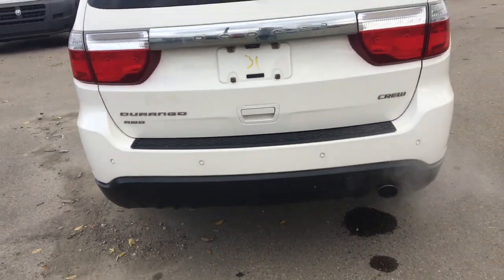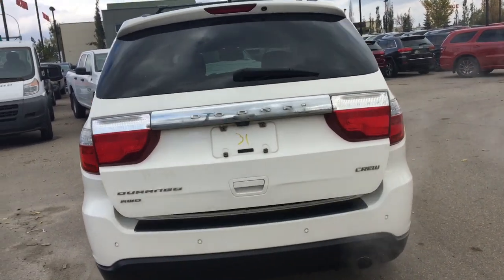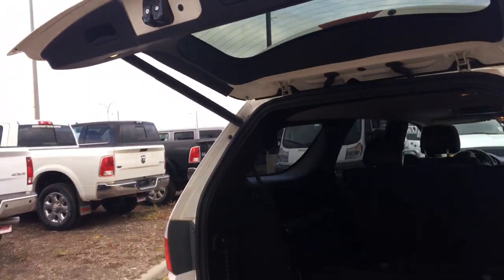Park sense sensors, and you got the power lift gate. Pressing S twice opens it up. Might as well talk about this while we're back here. The seats do fold forward. You got two in the back. Pretty quick and easy. And under here, find some nice storage, spot for your jack. And it has the Alpine sound system, which is pretty deadly. A little flashlight and a button to shut the tailgate here.